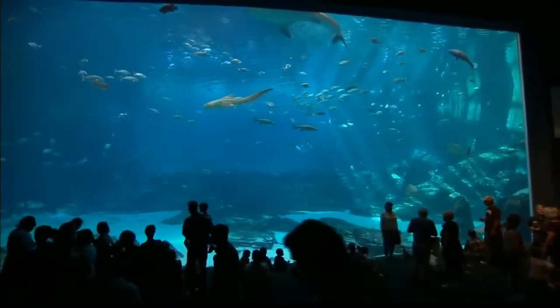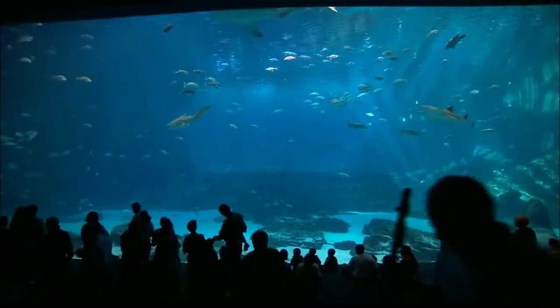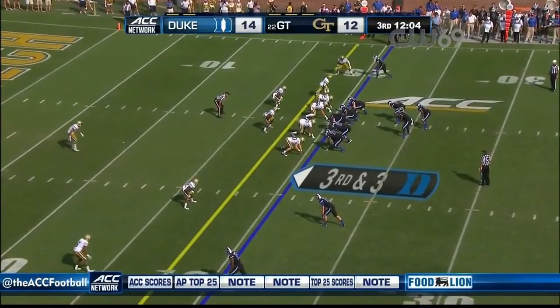Over at Centennial Olympic Park, one of the great attractions here in Atlanta. Yeah, the aquarium is spectacular. Take you down there, Tim, and let you swim with the whale shark. Be a lot of fun for you. They'll confuse me as one of their brothers.